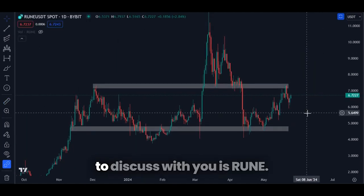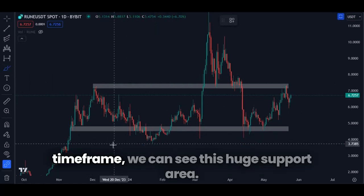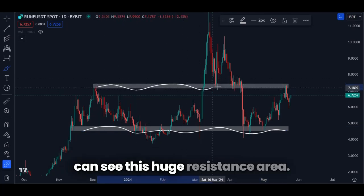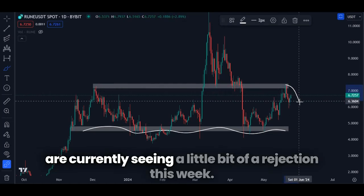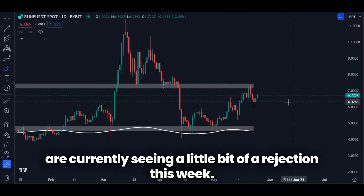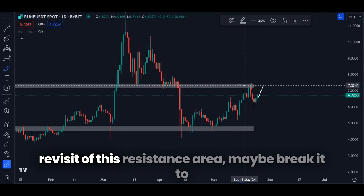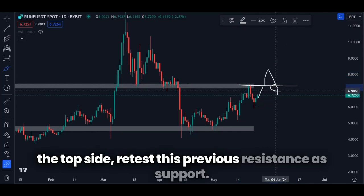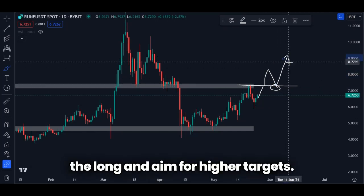And the last altcoin I want to discuss with you is RUNE. If we look at RUNE on the daily time frame, we can see this huge support area, and on the top side we can see this huge resistance area. We want to see a break of this point, because we are currently seeing a little bit of a rejection this week. We want to see RUNE revisit this resistance area, maybe break it to the top side, and retest this previous resistance as support. From here you can enter the market in a long and aim for higher targets.